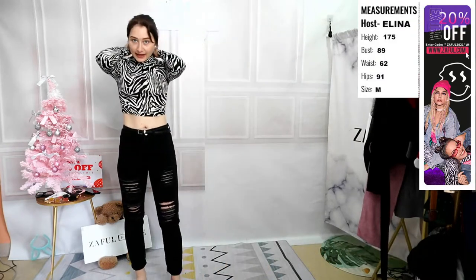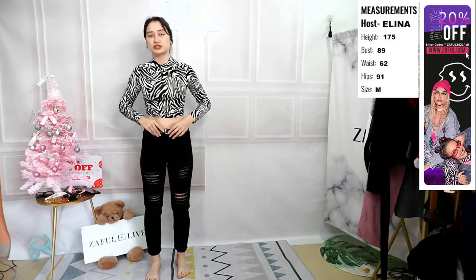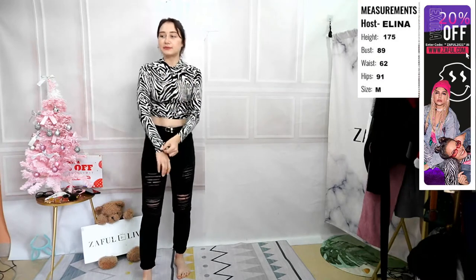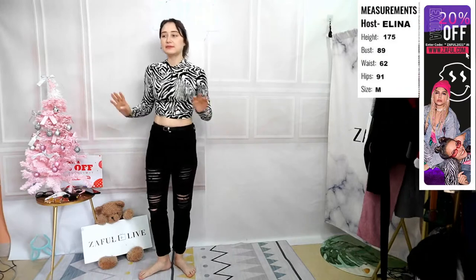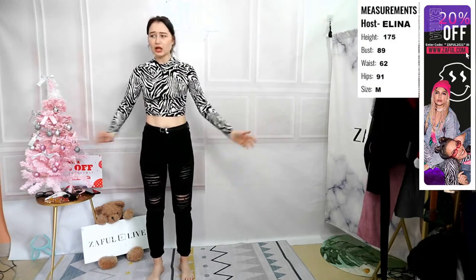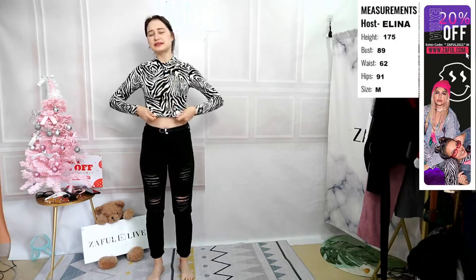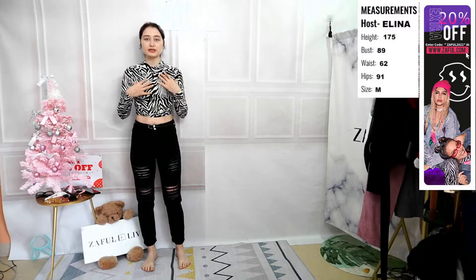And I'm back, guys. The next one, I decided not to change my jeans, because I think it really fits with this zebra print lace up long sleeve tee. Name of this item, zebra print lace up long sleeve tee. We have a long sleeve tee with a little bit elastic material. I can feel it. With zebra print.